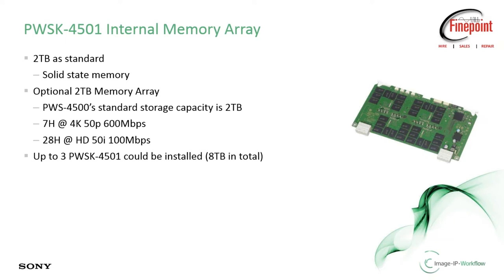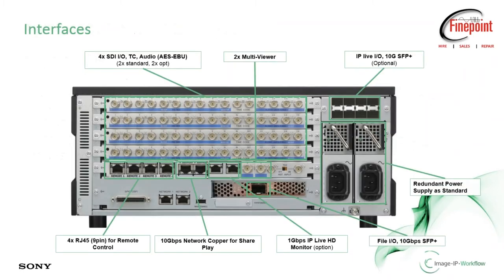2 terabytes comes as standard, so one of these boards, and you can expand the system with an additional 1, 2, or 3 cards to give you up to 8 terabytes in total. With 8 terabytes, that gives you up to 28 hours of 4K or 110 of HD 50i material. But you need to divide that by the number of channel recordings. So if you're doing 2 lots of 4K recording, you've got 14 hours of 4K on each channel. It's just capacity versus the number of channels you're recording.